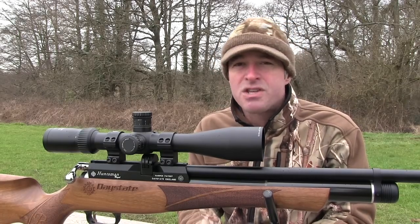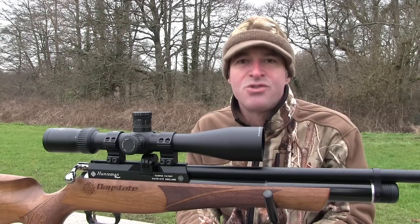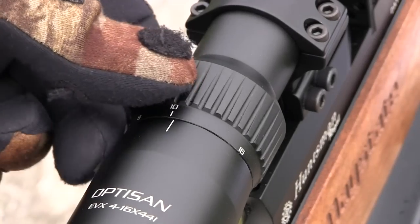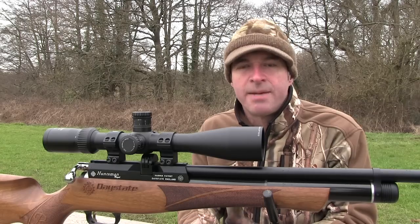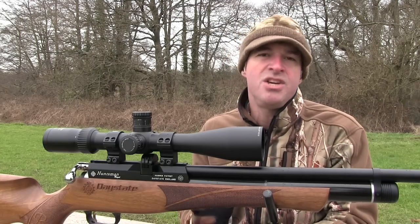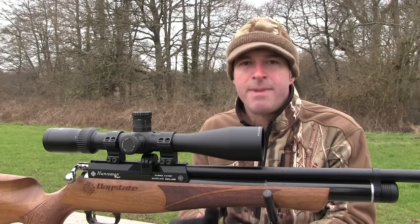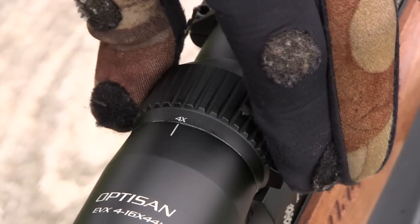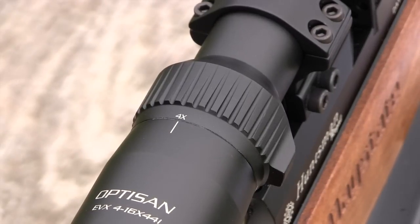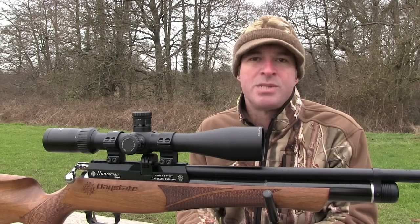I actually prefer the smaller proportions of this model, which measures just over 35cm and tips the scales at 760 grams. This scope's 4-16x zoom range is brilliant for airgun shooting. On high magnification, you can see exactly when the parallax comes into focus for accurate range estimation. And it's always handy to be able to wind down the magnification for improved light transmission at dawn and dusk, or when you need a wide field of view for fast target acquisition.